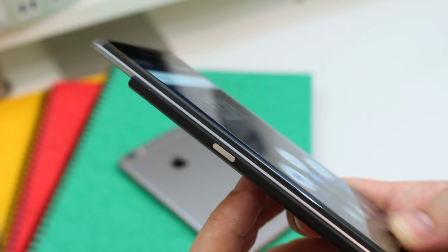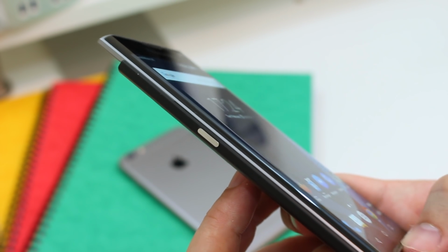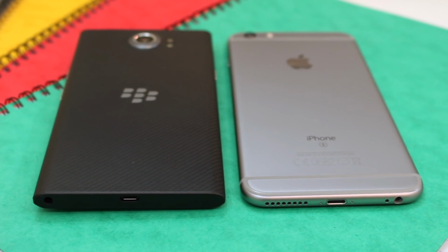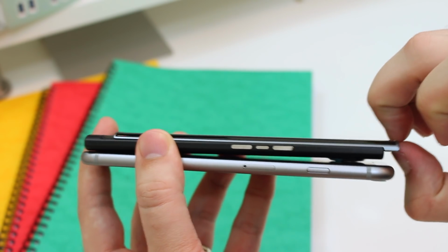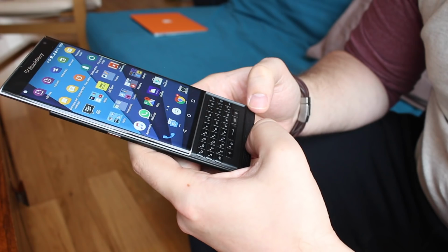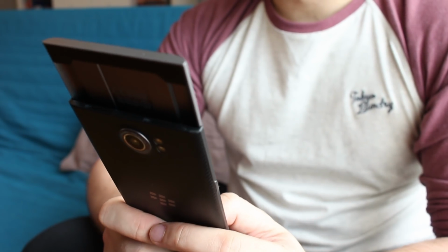The sliding mechanism is smooth and isn't loose, and the display which slides up is given a sense of durability and class by a metal frame and back panel. Size-wise, with the PRIV shut, the iPhone is a few millimeters taller than the BlackBerry. Slide it open to reveal the keyboard, and understandably the PRIV is much longer. What I did appreciate, however, is that even when open, the PRIV is well balanced. Unlike older slide-up phones, it's not top-heavy at all.